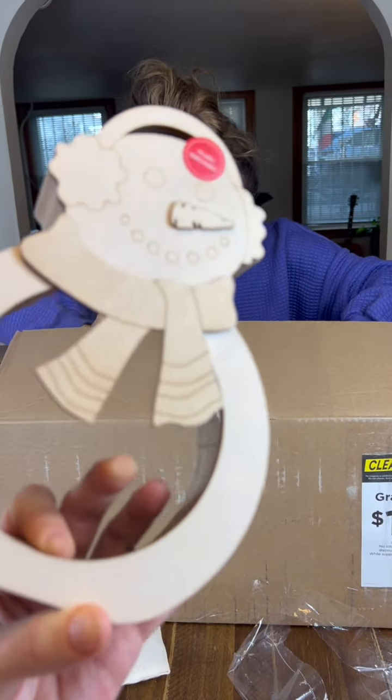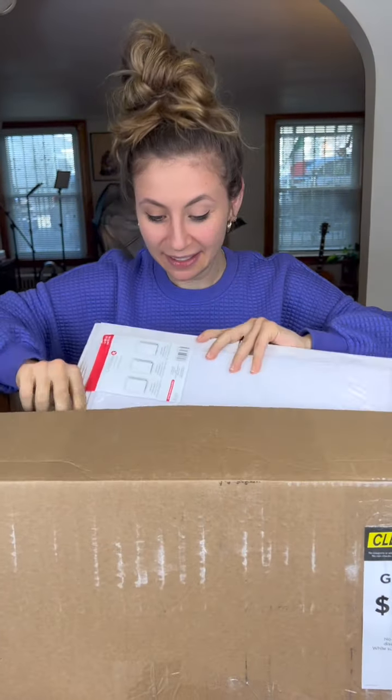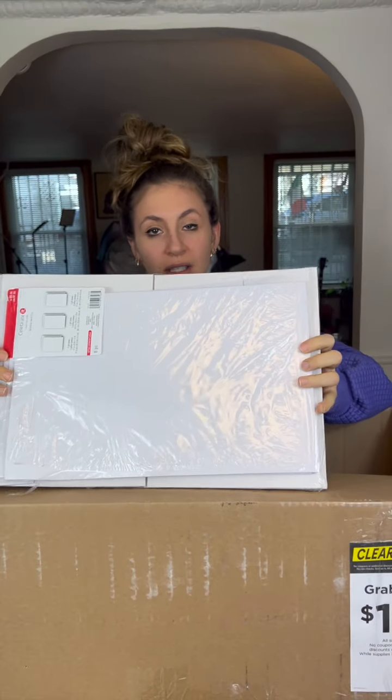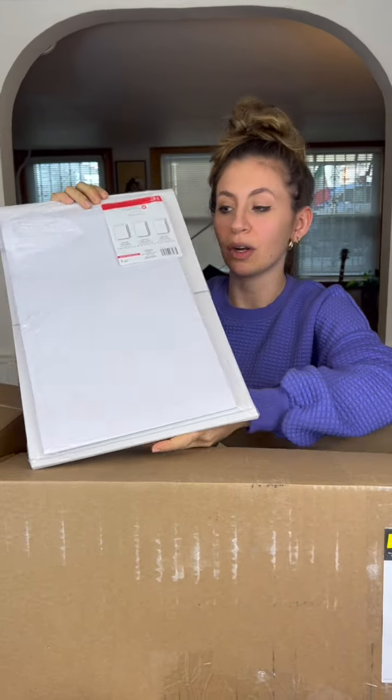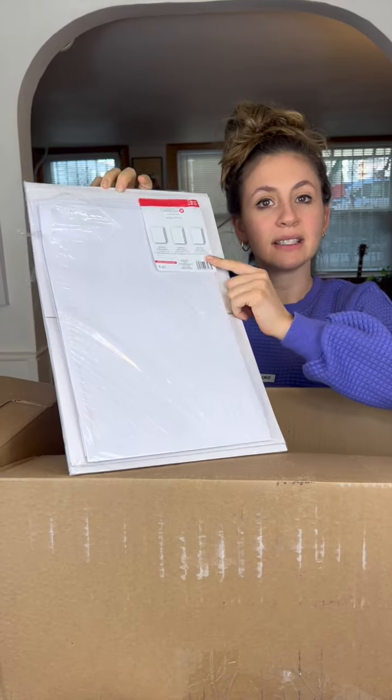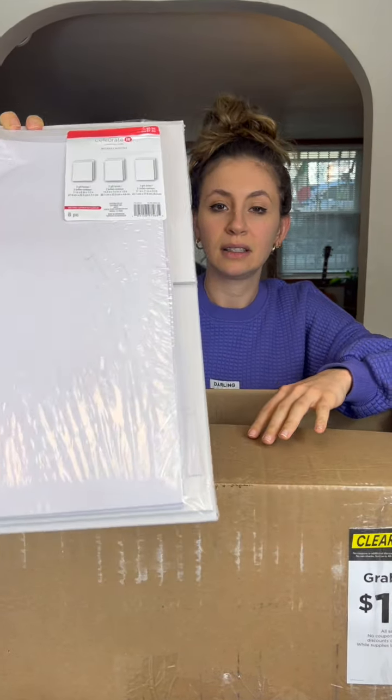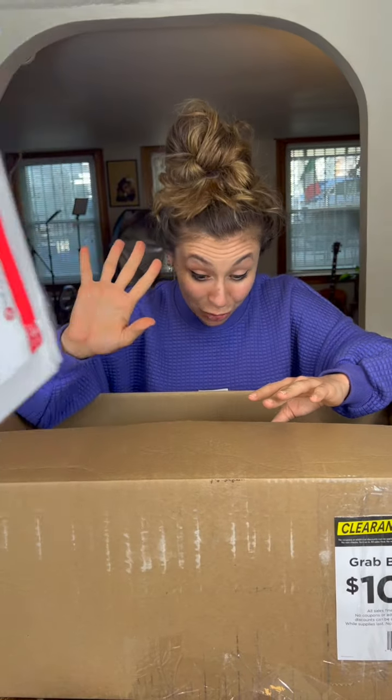$10 mystery box at Michael's. What do I got next? I've got some boxes. Oh my gosh, that's worth the $10. I think this is worth it already. So just different size gift boxes. You can always use these. This is good. That's a great one. This is a good one. This is really good.